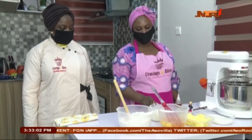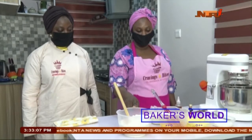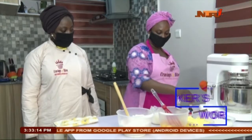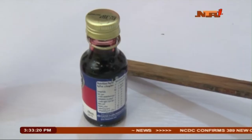To make our recipe, we need to sort out our ingredients. We have flour and baking powder sieved. We have eggs, margarine, sugar, vanilla flavor, a cup of milk, and red food coloring.